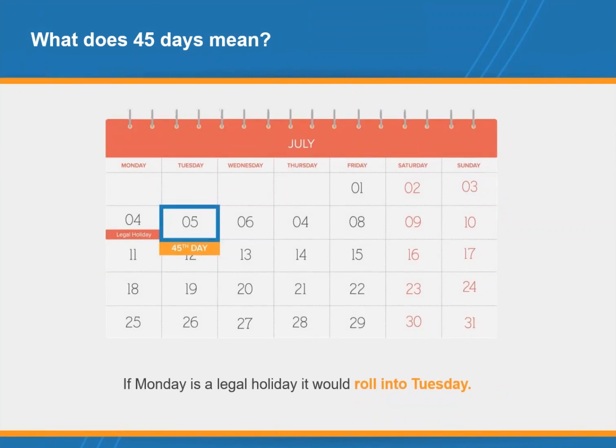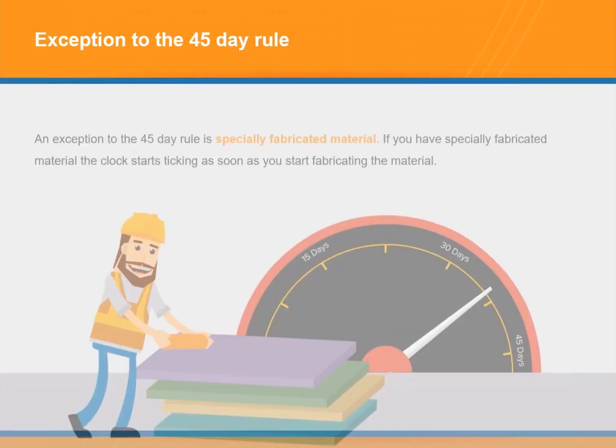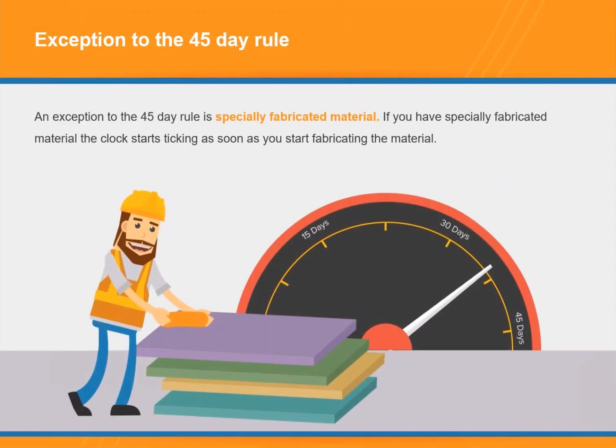So here's the exception to the 45-day rule. An exception is specially fabricated material. So if you're working on a special window that can only be installed into a specific residential or commercial property, the clock starts ticking as soon as you start fabricating the material. So what does this 40 days mean?